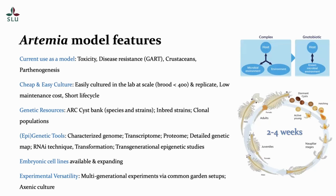There are several genetic and epigenetic tools available for Artemia, such as a characterized genome, transcriptome, proteome, a detailed genetic map. The RNAi technique has been mastered for several genes in Artemia. It's been transformed, so mutants have been made for Artemia by electroporation, and there have been transgenerational epigenetic studies. Moreover, there are embryonic cell lines available, and these cell lines and the availability of different types of cell lines is expanding.